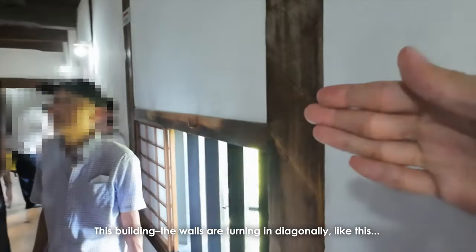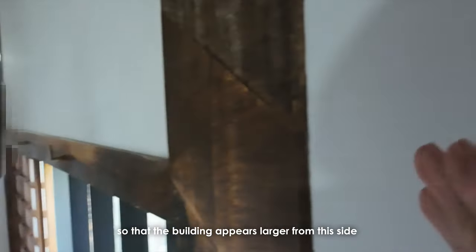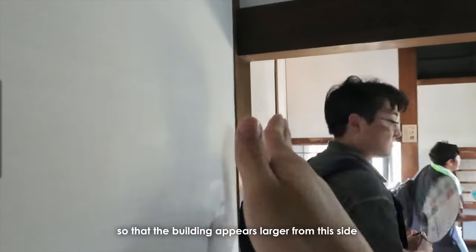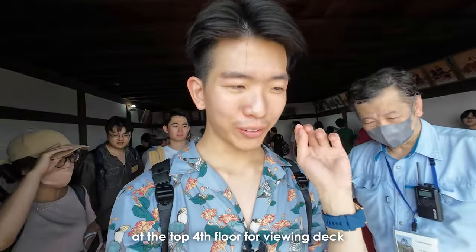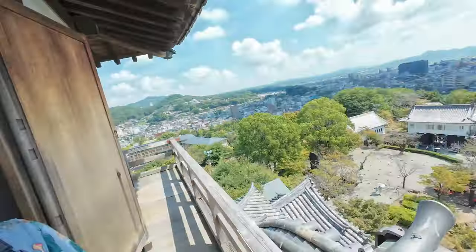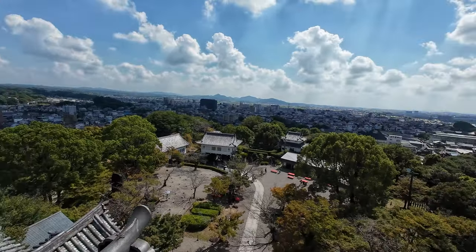This building, the walls are turning in diagonally like this, so that the building appears larger from this side, which I think is really cool. Now we are at the very top rooftop. Wow. This is amazing.